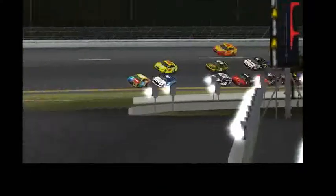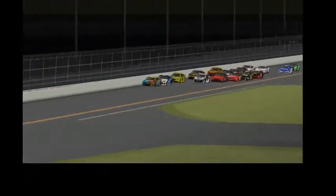This is it. 4 to go in the Clash. Who's going to win it? Logano all the way to the outside. Chase Elliott, Stenhouse, they've kind of fallen to the back. So has Keselowski and Jones. Kevin Harvick attempting to bring the bottom line back up.